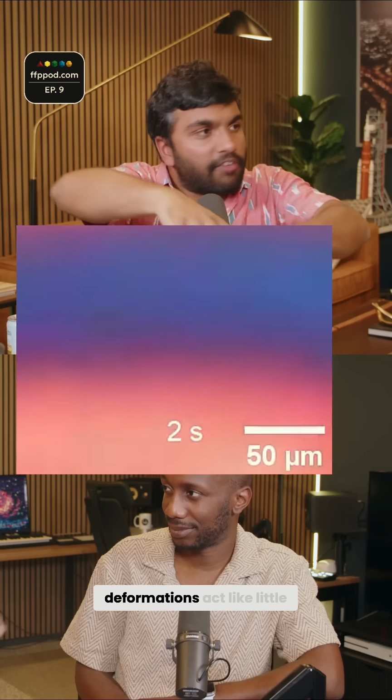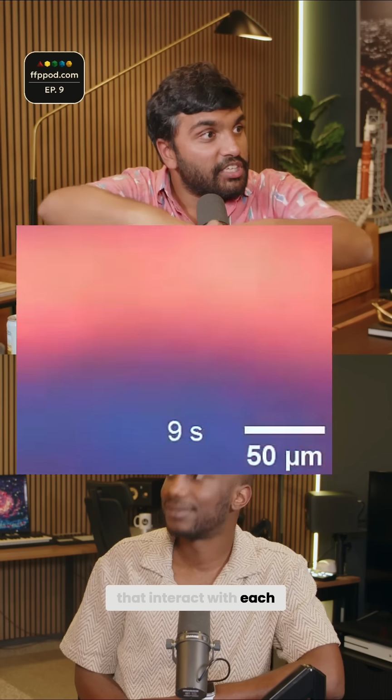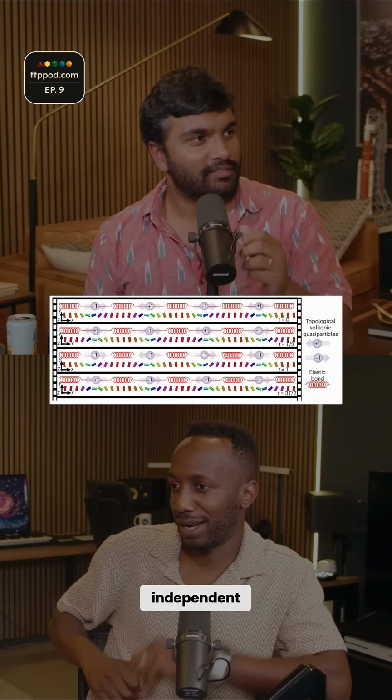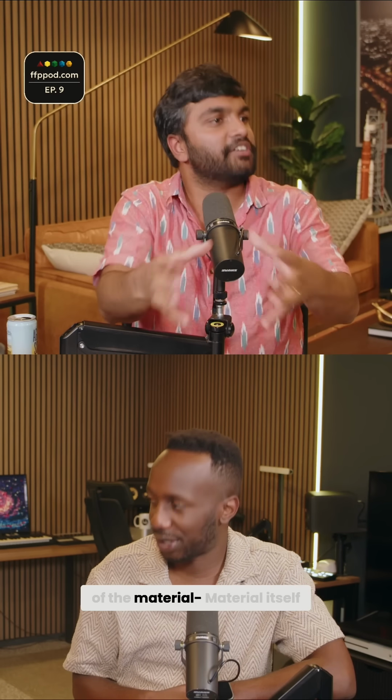And all of these deformations act like little quasi-particles that interact with each other and have a physics to themselves that is an emergent property of the little tiny rods themselves. That initial disturbance has now created a cascade that is now independent of the initial source. This is not a property of the outside drive. It's a property of the material itself.